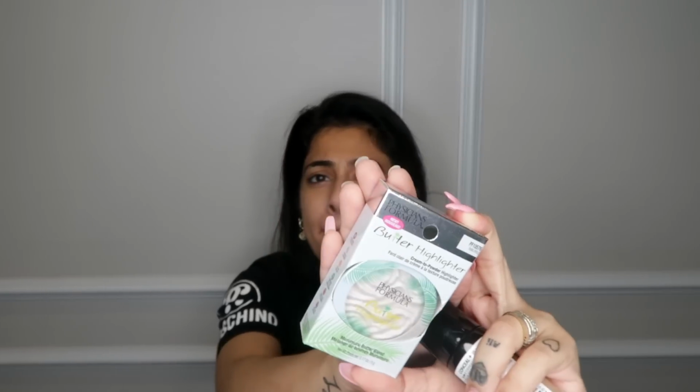I also have the new Physicians Formula highlighter and the Persali Jelly Beam in the shade Rose Gold. I've been seeing that so much on Instagram and I really wanted one, so I got this one. And I got the Milani Bold Obsessions palette. I believe this is old as well, but I just wanted to try Milani eyeshadows because everybody's talking about how good their products are, and they're drugstore products, so I really wanted to try that out.